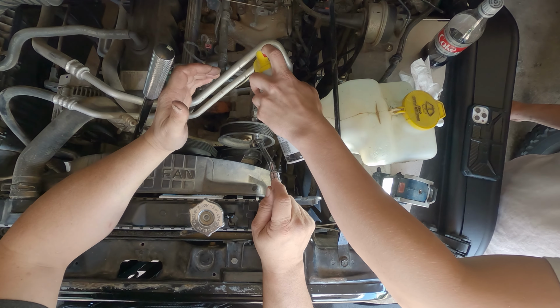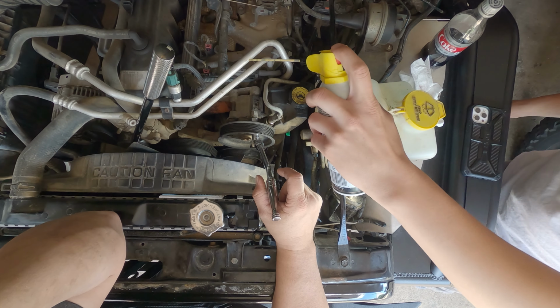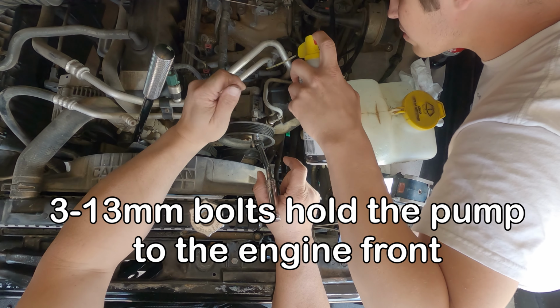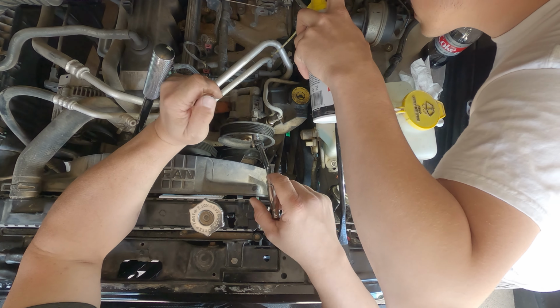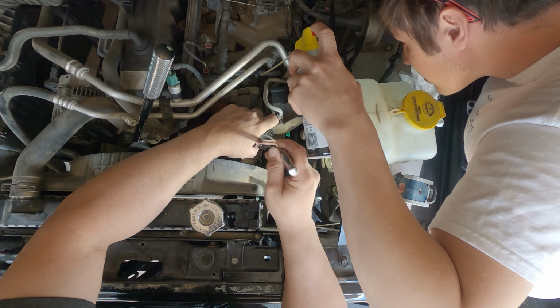There's one. There's two. All right, so what he's doing, he's spraying the back side of the bolts because there's a threaded portion that comes out. One in the bottom? Probably. May not be able to get that one. I don't think I see it.